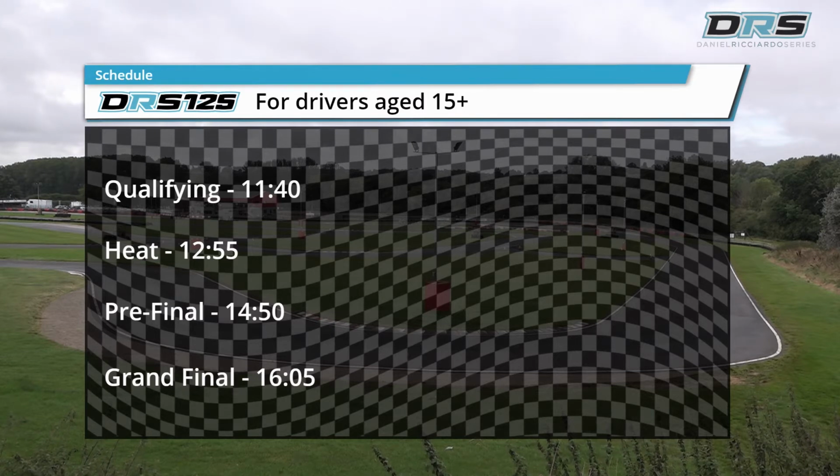but then the gap between Pearce, Snape, Faulkner, Stanley, all within a couple of tenths of each other, and then a further 6/10ths back to Jack Rigg, and then a further second or so back to Dave Burns. So we have got quite a big gap between some of our DRS125 drivers.